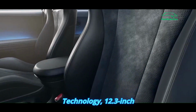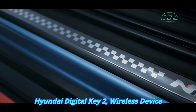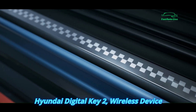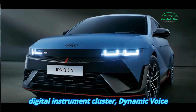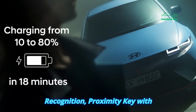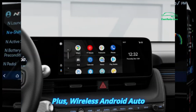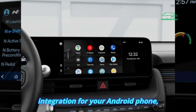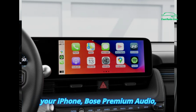Technology: 12.3-inch touchscreen display with navigation. Hyundai Digital Key 2. Wireless device charging. 12.3-inch digital instrument cluster. Dynamic voice recognition. Proximity key with push-button start. And Active Sound Plus. Wireless Android Auto integration for your Android phone. Wireless Apple CarPlay integration for your iPhone.